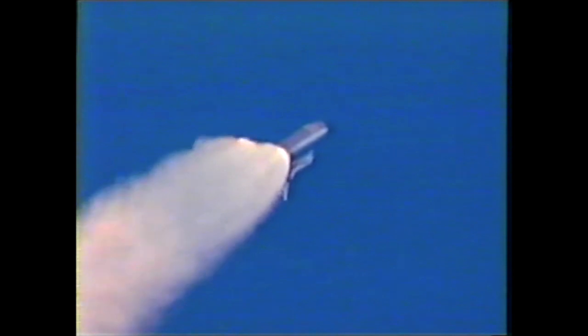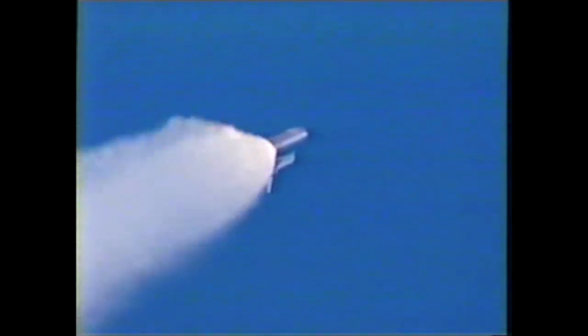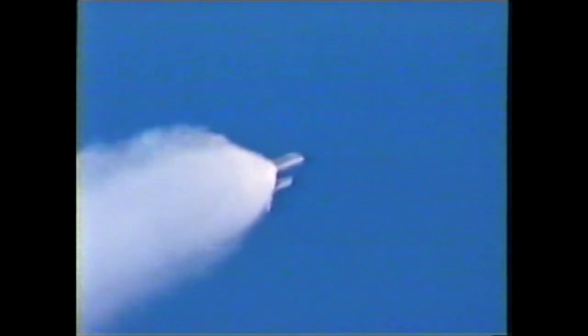One and a half minutes since launch, Discovery's already consumed more than 2.25 million pounds of propellant. It weighs less than half of what it did at liftoff. Speed now 2,000 miles per hour. Altitude 18 miles, 14 miles northeast of the Kennedy Space Center.